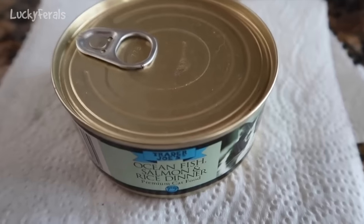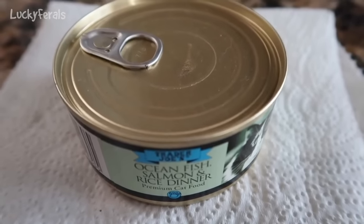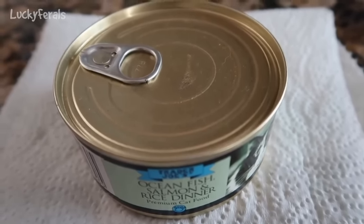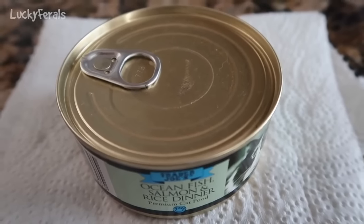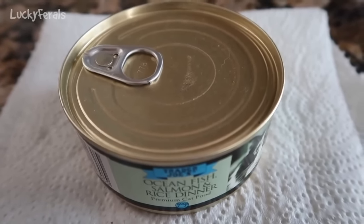Hydrox is getting a whole can of food today. It's the Trader Joe's ocean fish, salmon, and rice dinner. And Boo's not even getting a spoonful of this because our deal was broken yesterday when he jumped on Splash. The deal was, if he didn't jump on the cats, he'd get a little taste of whatever food I was opening for Hydrox. And he jumped on Splash yesterday, so no more tastes.